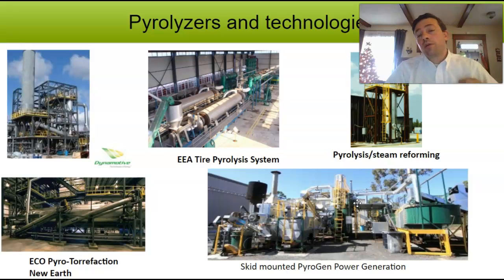In the industrial world, there are pyrolyzers. These are older pictures, but there are many pyrolyzers or gasification systems.